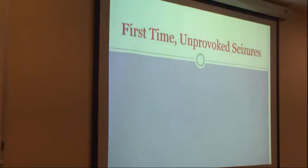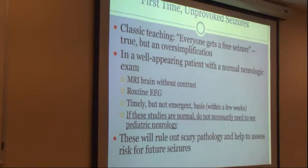So now we're going to move into seizures. First, we're going to talk about a first-time unprovoked seizure, which is really, really basic stuff for the pediatrician, who is going to see a lot of these come to their clinic. So we always talk about everyone gets a free seizure. That's fine. That's a little bit of an oversimplification. There are times when that's not true.